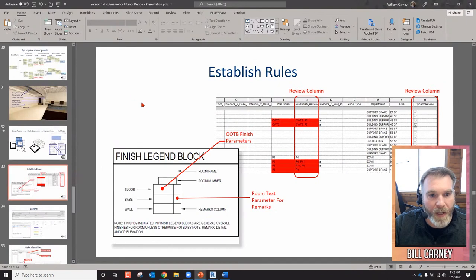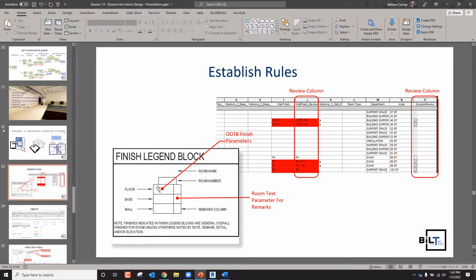Oh, here. So at BSA Life Structures, we had this finish block legend, and DLR Group has something similar, where you've got an annotation that says the floor finish, and then they would have a note over here if there was, you know, C-plan or multiple finishes or things like that.